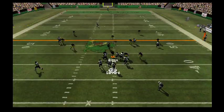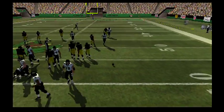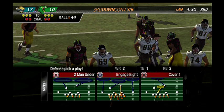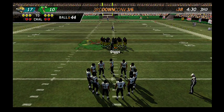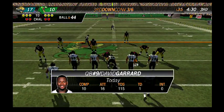Drops back. Gets rid of it. It's broken up. He needs to do a better job putting the pass in a spot where only his guy can get it. Those tip passes can turn into interceptions pretty easily. Lewis was his intended target.